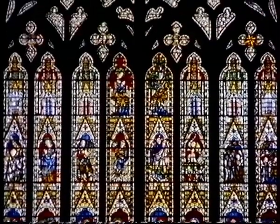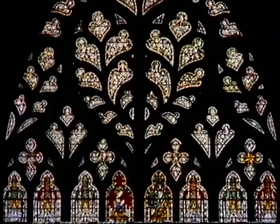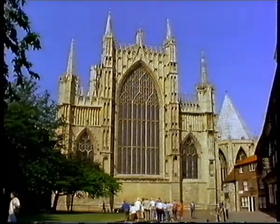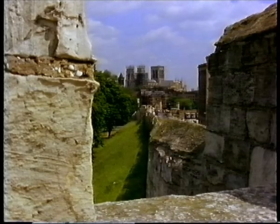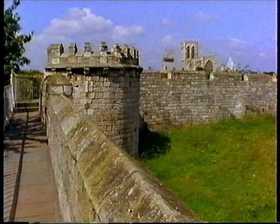The very fabric has required careful restoration. In the 1960s, the east end was found to be leaning an alarming 2 feet out of true. Only new concrete foundations saved the Minster. The city walls are 3 miles in length, and though medieval, encompass a history that goes back to Roman times.